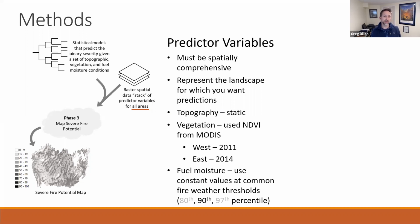So topography was static, at least within our timescales. And so we are using the same topographic inputs that we used to create the model. Vegetation, we used NDVI again, this time from MODIS for both the west and the east. For the West, we used 2011 as our prediction year. For the East, 2014. And then for fuel moisture, basically what we did was set a constant value across the landscape, and we ran the model or the predictions actually at 3 different levels, 80th, 90th, and 97th percentile. Ultimately, we chose to just choose the 90th percentile as our map to deliver.